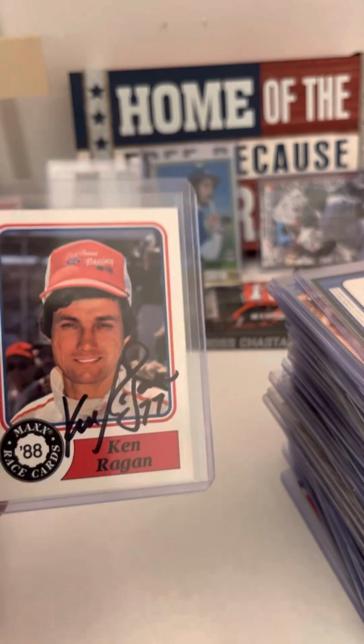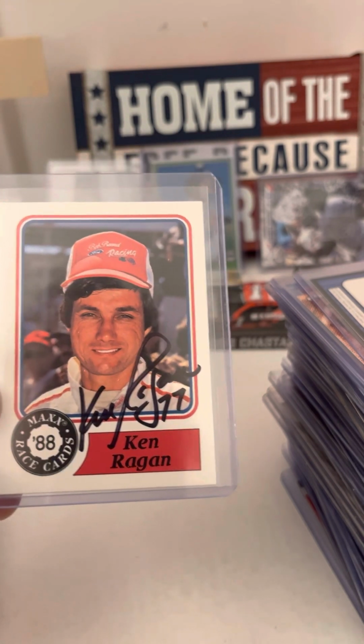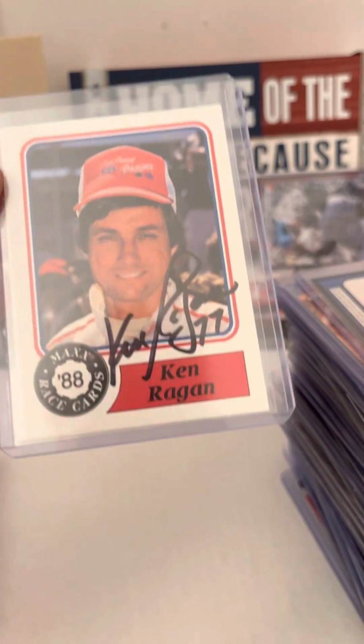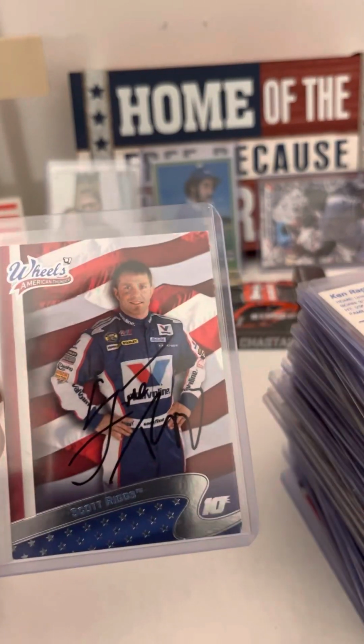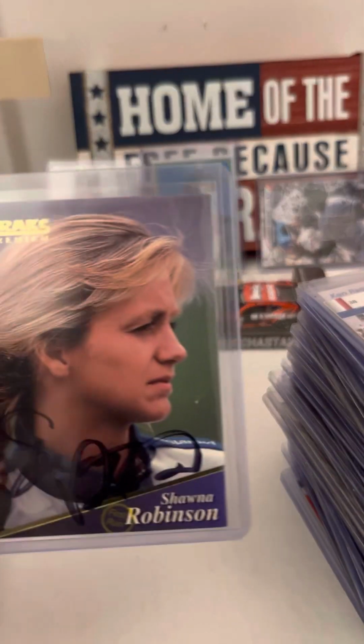Ken Reagan, this one, I grew up in NASCAR history. I don't remember this guy, but I got it in a bulk buy from Danny. He had a bunch of cars from the 88s. I don't recognize his name. This one, Scott Riggs. I love this one because of the flag in the back. Enough said there.